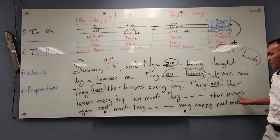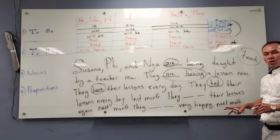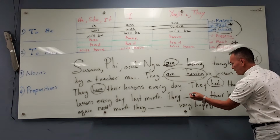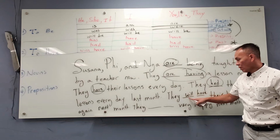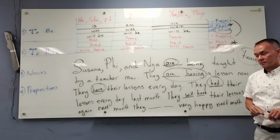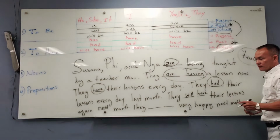So should you use to be or to have? Because if you say to be, then you're talking about what they are, things. They are not things, they are people. So here you have to say something they possess, something that belongs to them. So they will have, they will have, because it's the future. Or you can say they are going to have. That becomes the informal future, or future with to be, going to, plus the verb. Okay, so again, you can say they will have, or you can say they are going to have. They are going to have their lessons again next month.